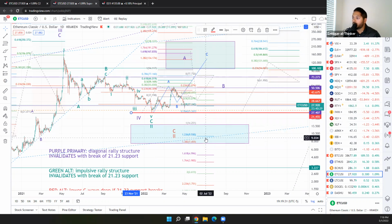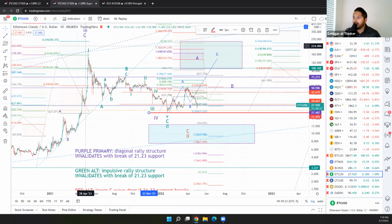That's what this whole blue box shows. This is based on the fact that we have an A wave and a B wave bounce, and that our C wave is in progress. It definitely looks more like a diagonal kind of setup. So what that means is you got a 1, 2, 3, probably the third is down here, really big fourth wave bounce, and a fifth wave to finish things off.